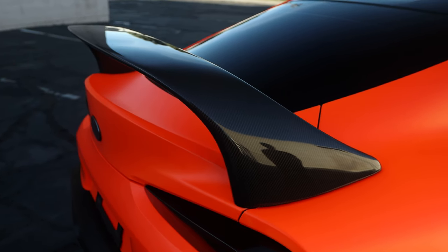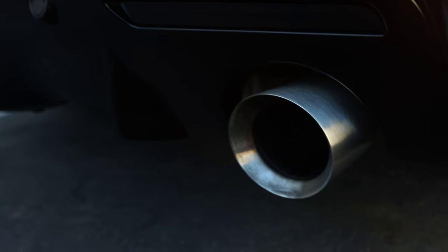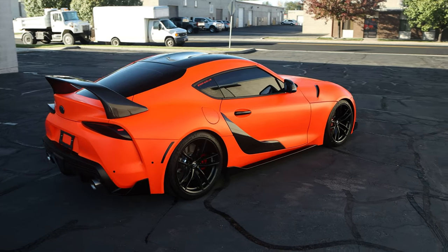Now, in terms of stuff that's a little bit more on the performance side, the car does have a cold air intake, and then it does have a downpipe. The downpipe does still have the cats in it. And yeah, again, this build just turned out amazing. And I've never seen a car get more attention than this one.